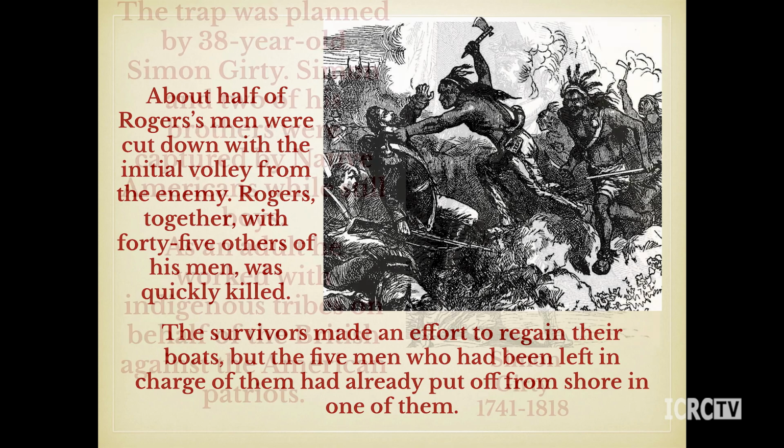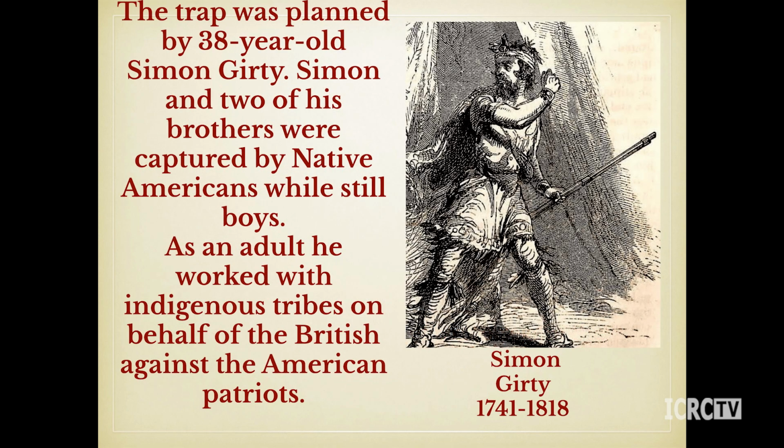oh, by the way, it was planned by a man named Simon Girty. Girty was a colonist who, at the age of 15, was captured by the Shawnee and then traded, if you will, to the Seneca. And he grew up as an Indian. And during the American Revolution, he sided with the British.